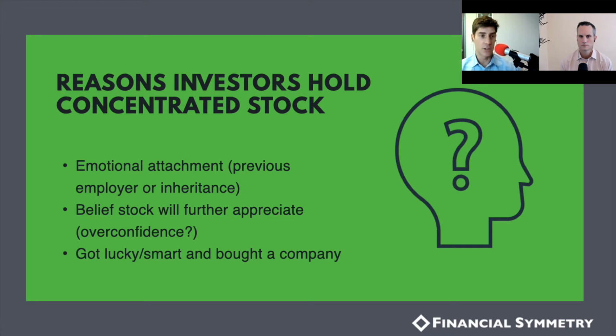And then the other thing is you just got lucky and you bought early and you're holding it and you're not sure what to do. So the easiest thing when you don't know what to do is just not do anything. I think that's the third reason: people are like, well, I don't want to sell because I don't want to realize taxes, but I'm not sure if this is the smartest thing, so maybe I'll just hold on to it for now. Yes, not doing anything many times is the default there.